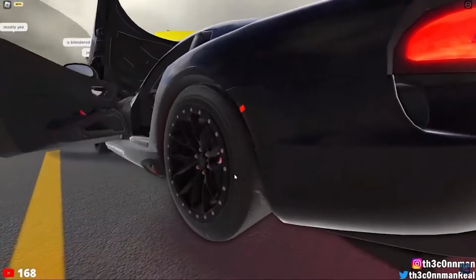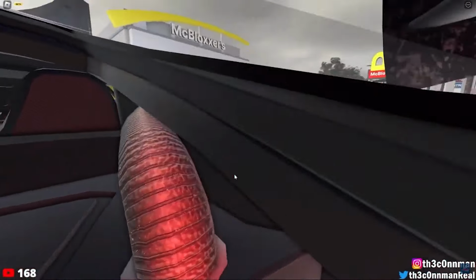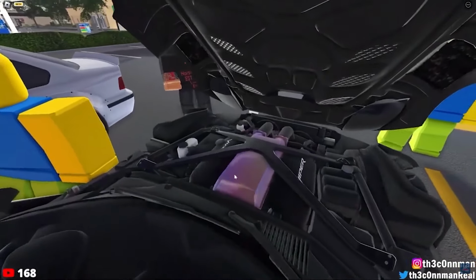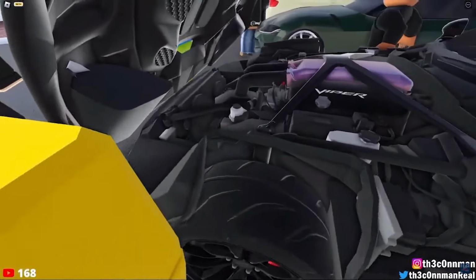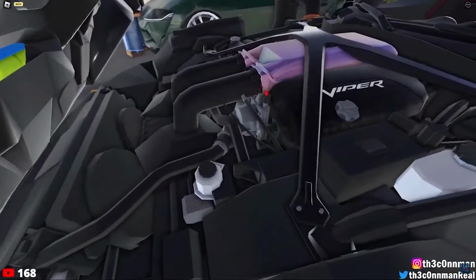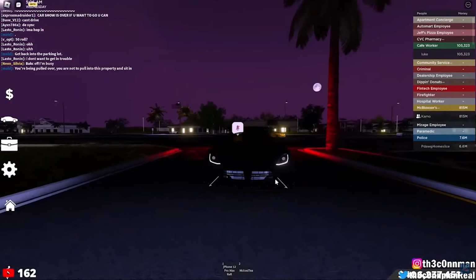I just want to point that out, bro. Look at the rear tires. Are they staggered? I don't even know, bro. This is so nice. This is actually beautiful right here. Oh my god. I think it's supercharged as well. I'm honestly not sure. Somebody's gonna have to correct me in the comments. I think it's turboed and supercharged, right? I'm pretty sure it is turbo and supercharged, because if you listen to it, you can hear it.